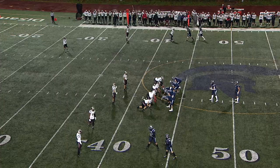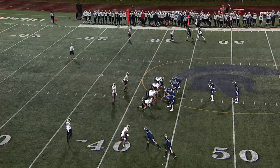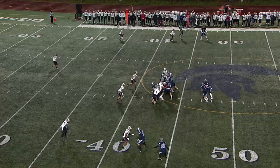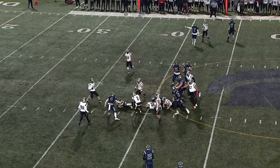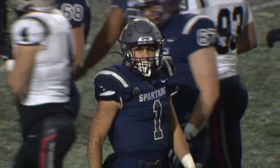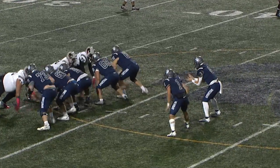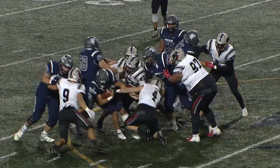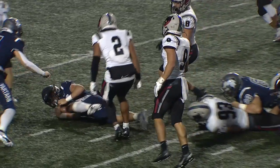So first and 10 from the 43. It's the 10th first down of the game for the Spartans. And off again to Orsini, who muscles forward. Nice job there by Orsini to turn what might have been a loss into a gain of a few. As he fell forward, he'll give it to the 39. He's been running tough. He's earning the paycheck today. So far, nothing but runs to start here the second half.